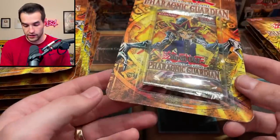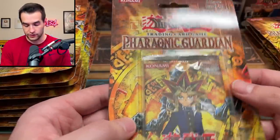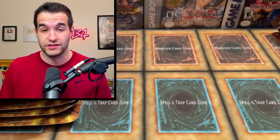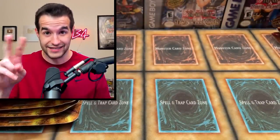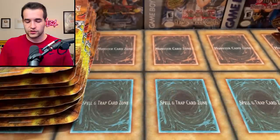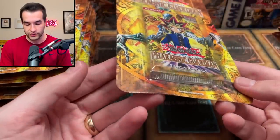We have a nice regular old blister. This one's in great shape, though. Very solid shape. Wow, I can't believe that. That's actually wild. If you guys remember when we got that double blister out of Legend of Blue Eyes, a Legend of Blue Eyes blister with two packs in it, it was crazy. I'll try and pop that video up. It's pretty old at this point, but it was wild. It's crazy how some of the things we did were like 2 years ago at this point, guys.